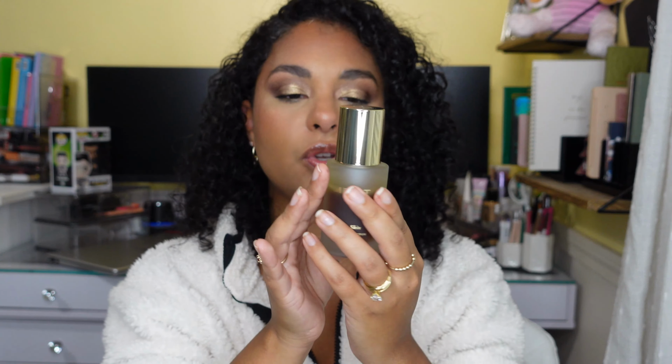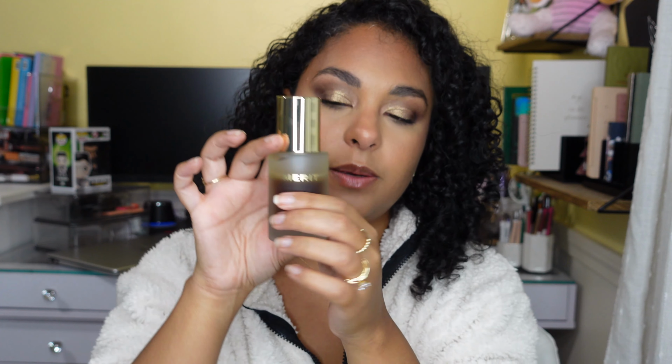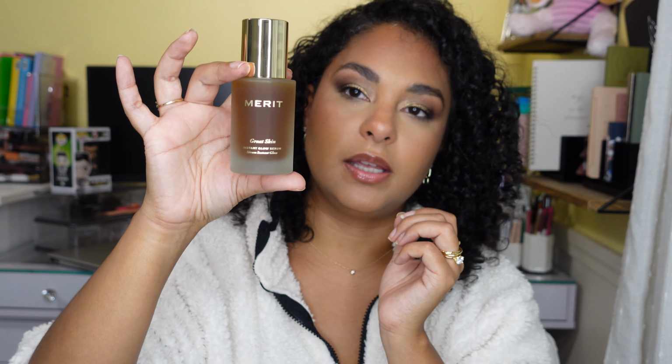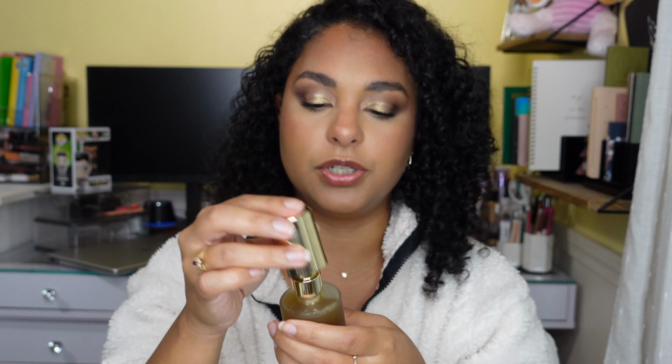I mean, their packaging always looks so freaking luxe. You have to shake it up and you can see that it's separated. But let's see. Yeah, that's pretty. Look at that. Let's see. Oh, and it has a pump. Really cute packaging with the frosted glass. This is going to look so pretty on my dresser.